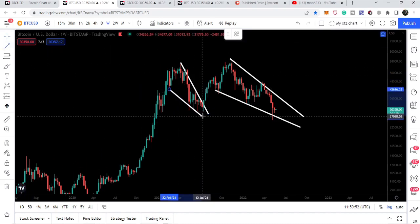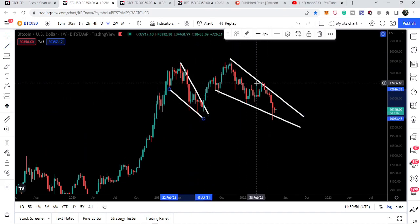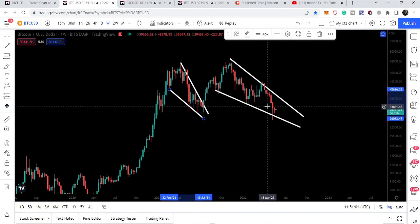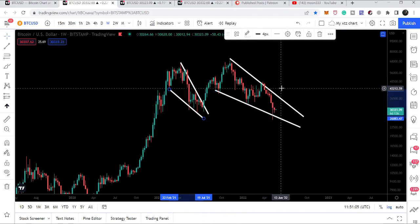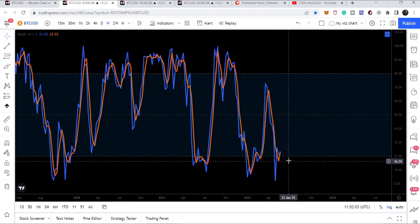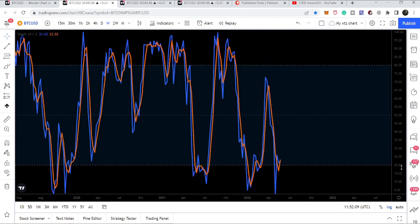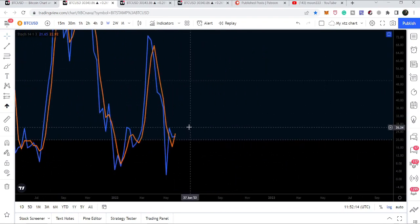After breaking out, we had a very big rally and found another resistance here. We have several touch points at the resistance and several touch points at the support. Right now, after testing the support, it is getting bounced towards the upside. At the same time, stochastic is turning bullish from the oversold zone, but we still did not receive the bull cross: the blue line should cross up the orange line, and the blue line is still below the orange line, which is still a sell signal.